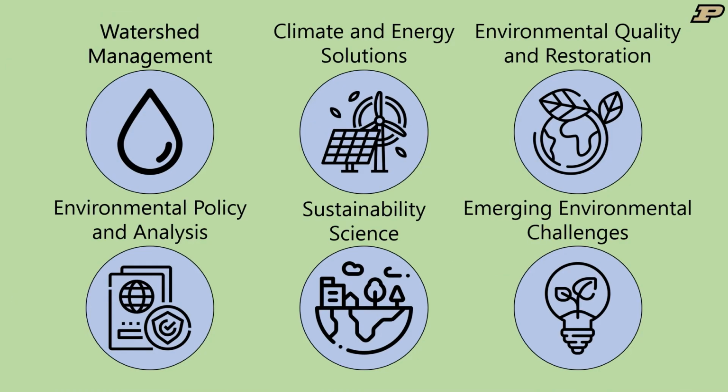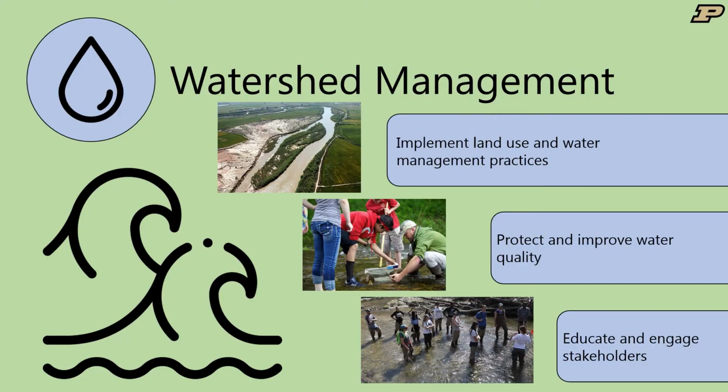We have 6 concentrations within the major, which I will go through and describe shortly. These concentrations are watershed management, climate and energy solutions, environmental quality and restoration, environmental policy and analysis, sustainability science, and emerging environmental challenges. Our first concentration is watershed management.